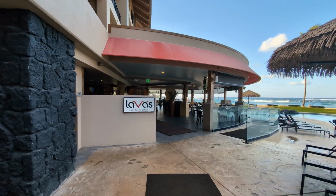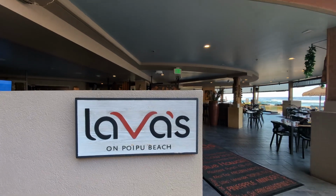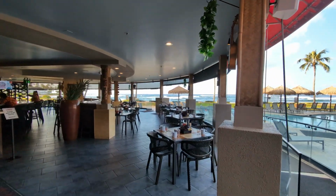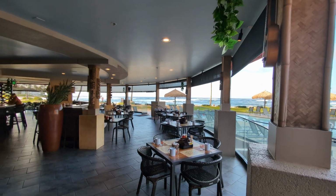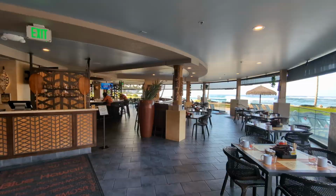So right next to this pool as well was Lava's. Lava's is kind of the poolside beachfront restaurant at the Kauai Sheraton Resort. You could get drinks, and the servers were coming in and out for either the poolside service or obviously taking care of the restaurant guests. It is literally right next to the pool, so I won't have any issues getting drinks or food served to you right at the pool as well.